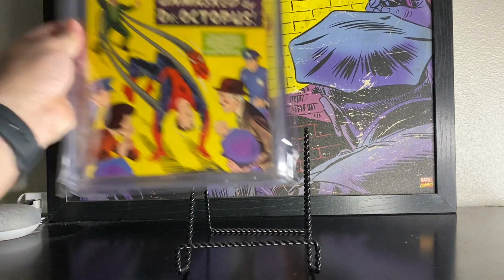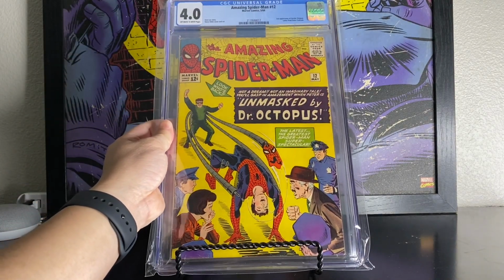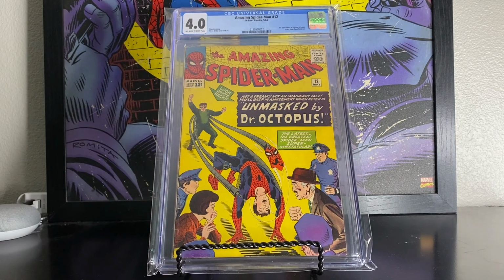So the next two go together. This is Amazing Spider-Man number 12, and this is the third appearance of Dr. Octopus, and this one is a nice yellow cover, pops very well. Great book to have as part of your 1 to 20 run, so pretty happy to have this one.